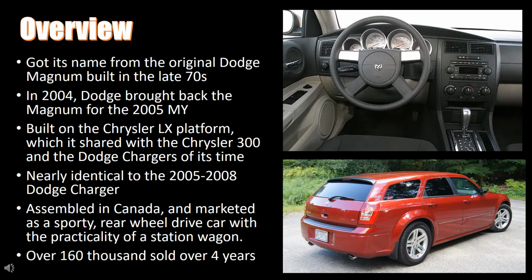The Magnum was built on the Chrysler LX platform, which it shared with the Chrysler 300 and the Dodge Charger, with which it shared nearly every component with the Magnum. This car was built outside of Toronto, Canada, for its entire run and marketed for those who wanted the excitement of a Charger with the practicality of a station wagon. The Magnum was fairly successful in its short run, reaching over 160,000 in total sales.